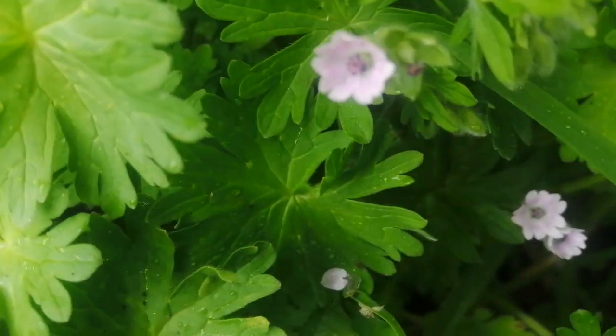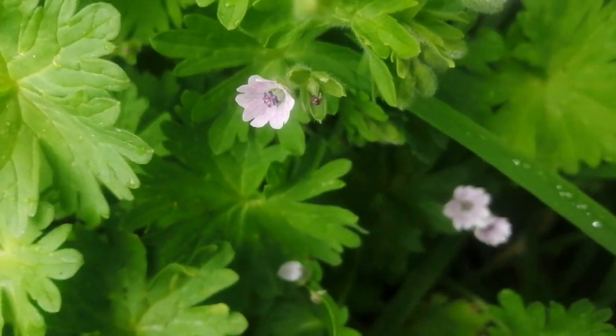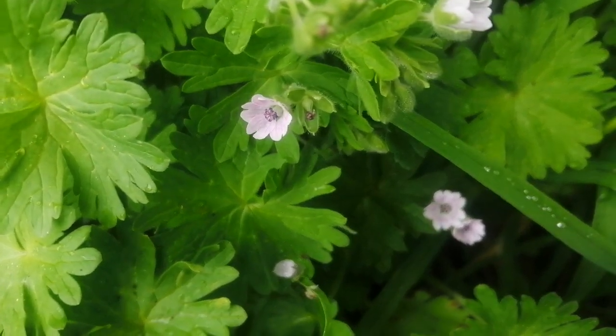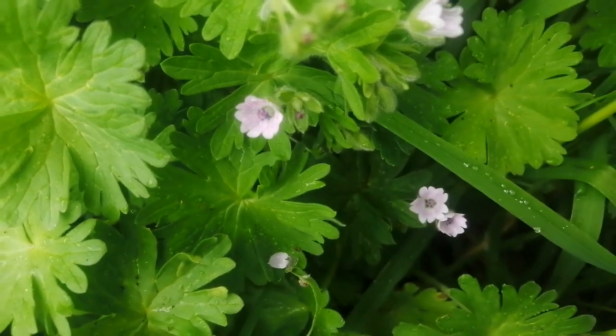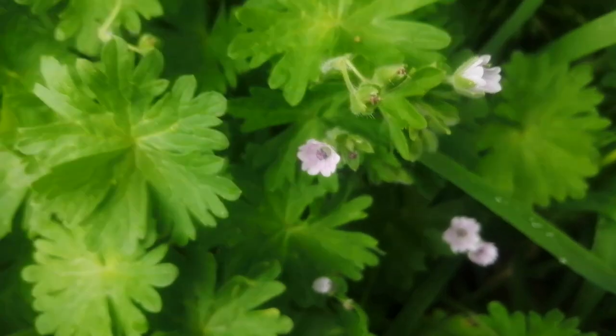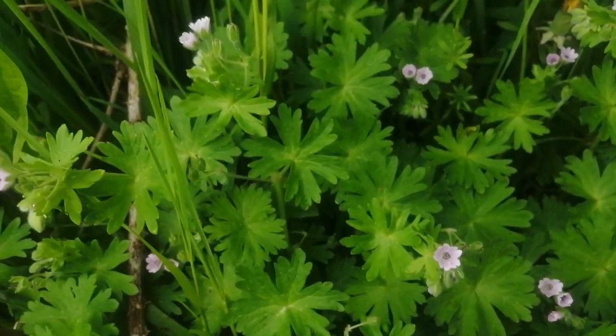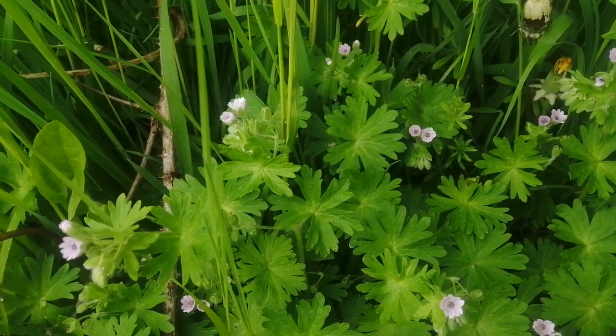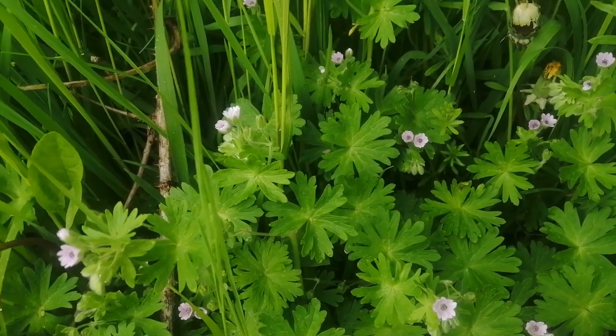But it's really nice to see them here in full bloom at this time of year, and they have the black centres, which is fair, and the cut petal, incised petals, which is fairly diagnostic. So this plant is really tall. It's maybe a foot tall, in fact, but as I say, in full bloom at the moment.